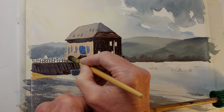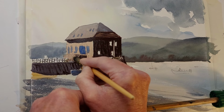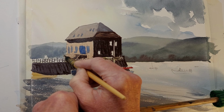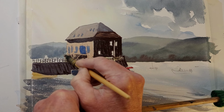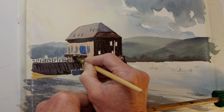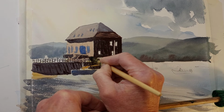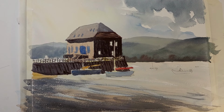Now I'm going to give the gantry area, it's got light on it, but underneath is strong shadow, like that. There you go. Perfect. We'll elaborate on those windows shortly.